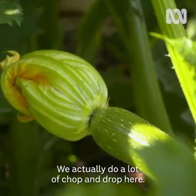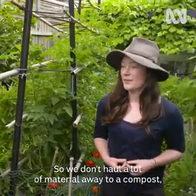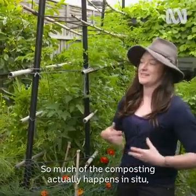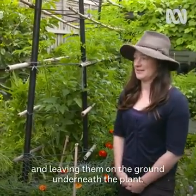We actually do a lot of chop and drop here, so we don't haul a lot of material away to a compost. We don't even have room for a larger compost system here, so much of the composting actually happens in situ, just by chopping the branches and leaving them on the ground underneath the plant.